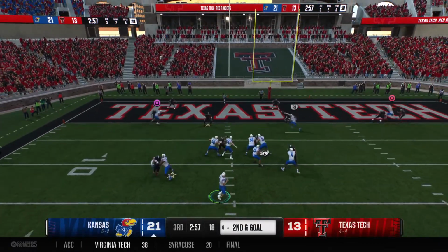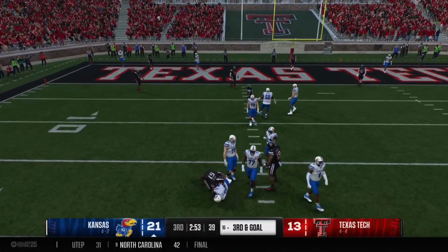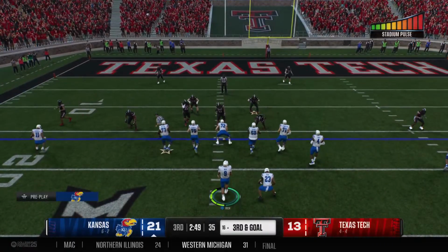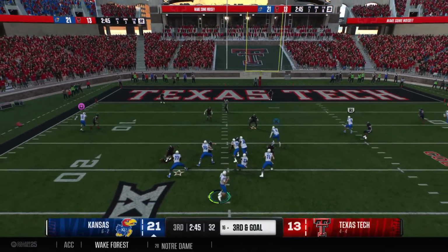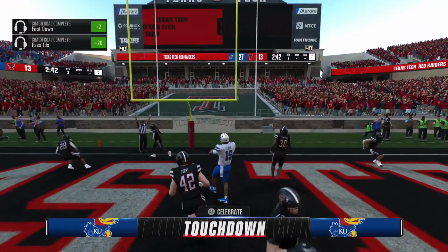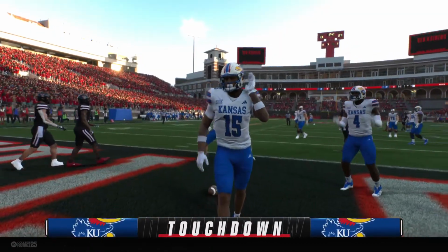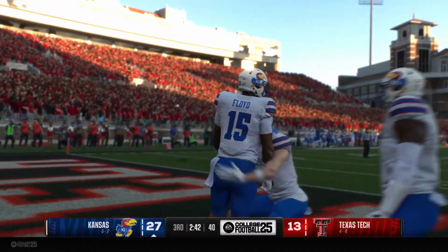Looking to throw, it's Rich. Pressure coming. And they get to the quarterback and knock him down back at the 16. They've gotten pushed back, but it's still third and goal. Looking to throw, and he needs a chunk play. He's got it in the end zone. Touchdown, Rock Chalk. They've got the lead and trying to put this one in a hammerlock here in Week 10.